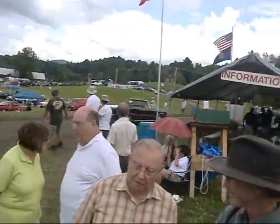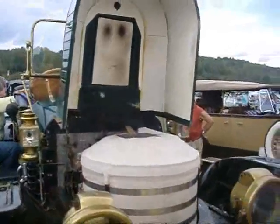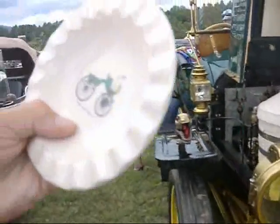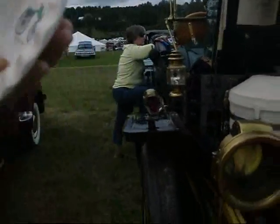65 GTO. Tailpipe splitters. Operating steam pressure is 600 pounds. 1877 motor wagon, Sheldon. One of the first ones.